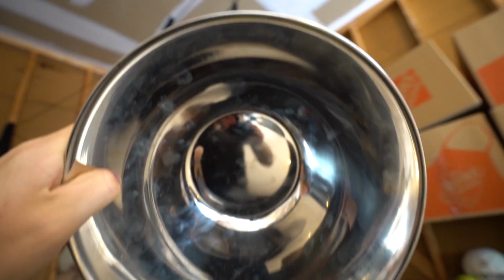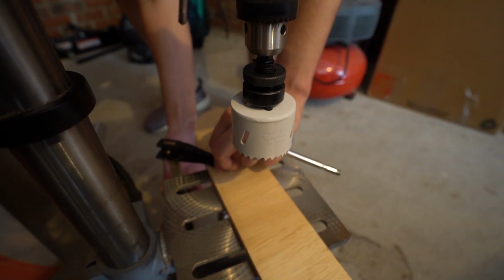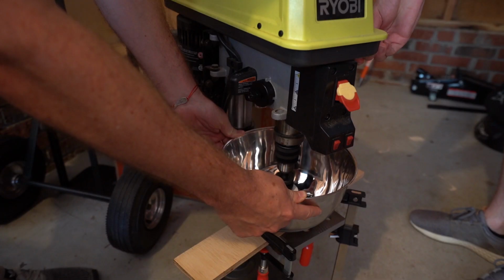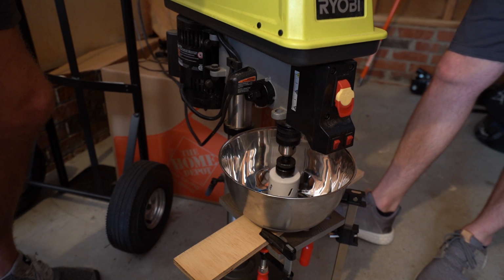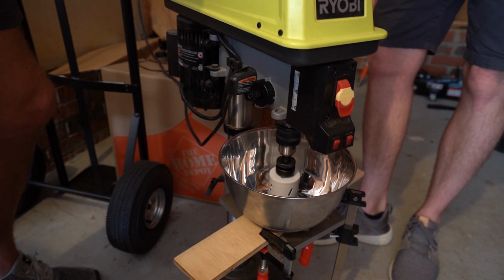Our sink. Gonna try to drill a hole in the bottom of that. This hole saw bit didn't fit on the regular drill, so we're using this drill press. It's hot, like something is stopping it. The rubber, you think? I don't know. I'm not sure what's stopping it exactly.